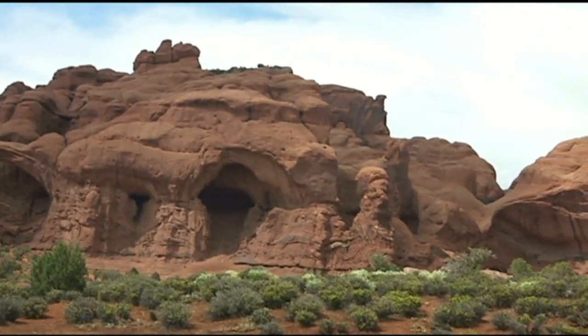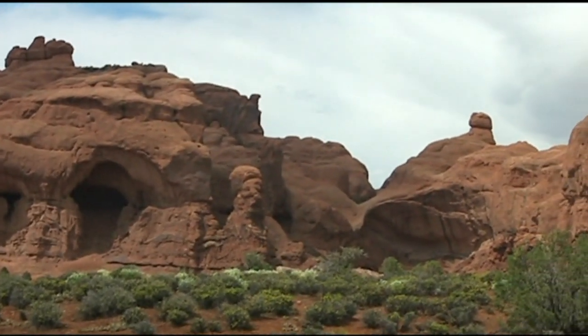This particular rock formation here is called the Cove of Caves. I wonder why they named it that.